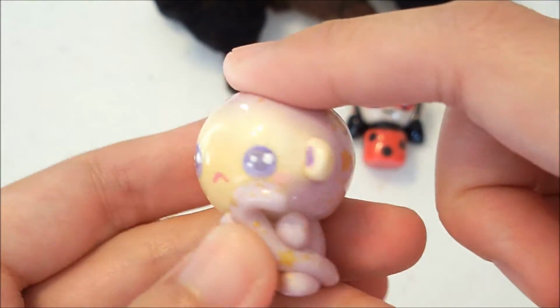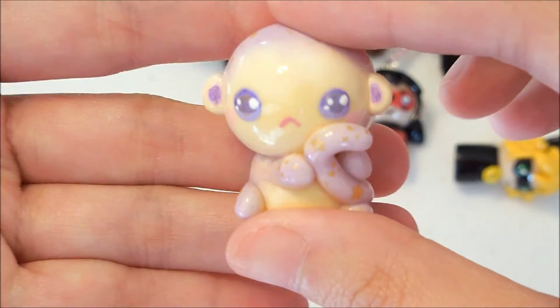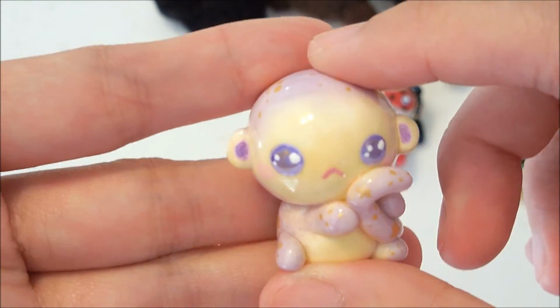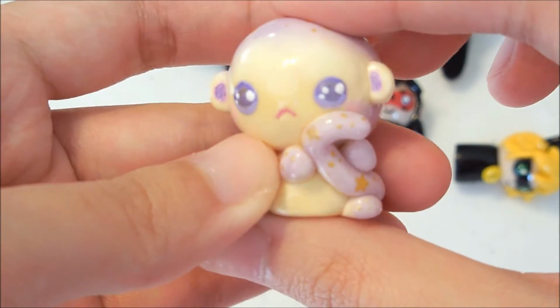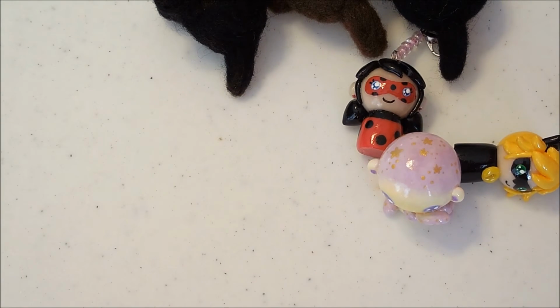And I really like him. He's super cute. He is inspired by some of the baby animals that the Little Mew makes. And so, yeah, super cute. And then the last items that I have made are also clay.